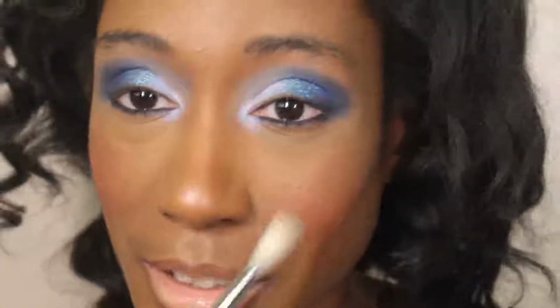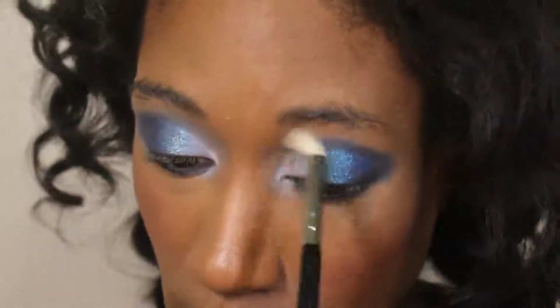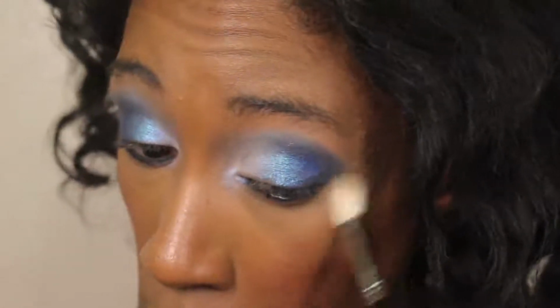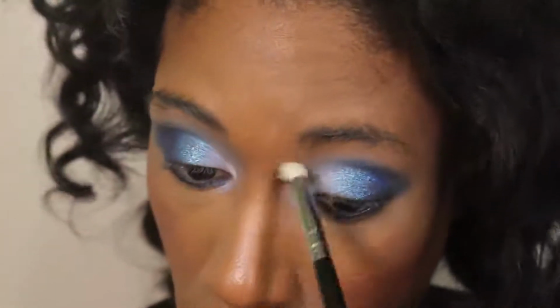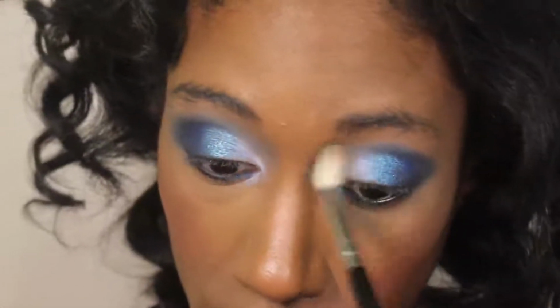Yes, y'all know this is just my type of eye aesthetic and everything. And I'm taking this E35 tapered blending brush and just dusting over all of this stuff to give it that airbrush effect y'all know I love to do. So put it in there and dust it over. And honey child, yes.